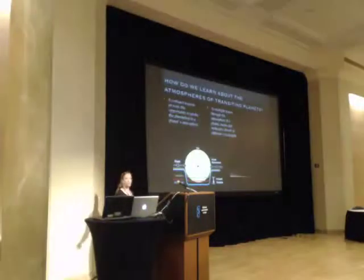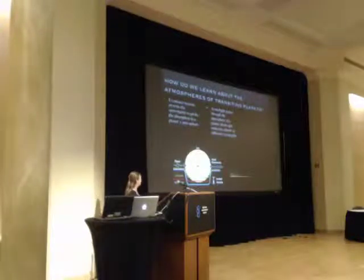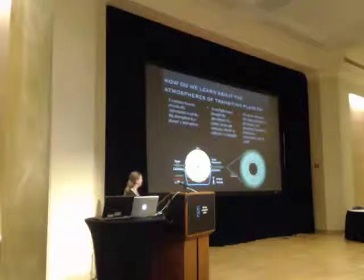So you've heard quite a bit about transits. I won't go into great detail here. We're doing transit spectroscopy. So I'll just reiterate that the more absorption of a given feature, the greater the transit depth we will see at that wavelength.